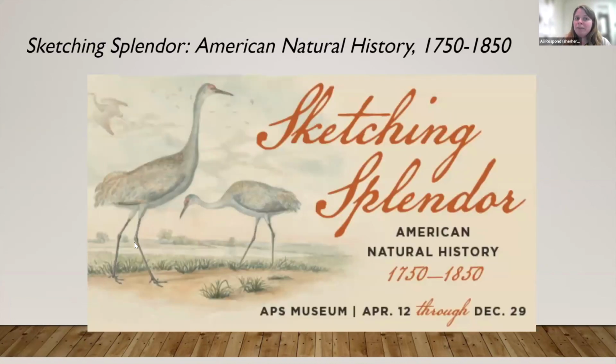Before I get into the talk, I'll do a quick thing about the exhibition, which is currently Sketching Splendor, American Natural History, 1750 to 1850. This exhibition focuses on how, through words and images, William Bartram, Titian Ramsay Peale, and John James Audubon captured nature's splendor and engaged in a variety of scientific approaches. But of course, it wasn't just these men working in this field at this time. They were also relying on the knowledge, expertise, and labor of indigenous and enslaved people as well.